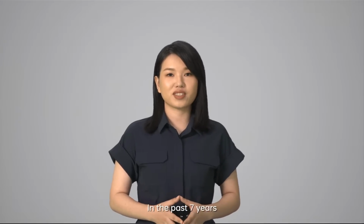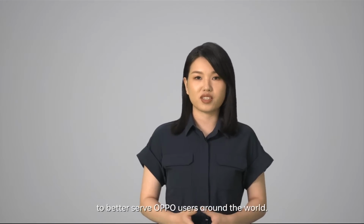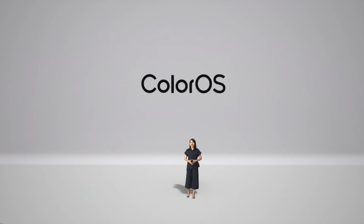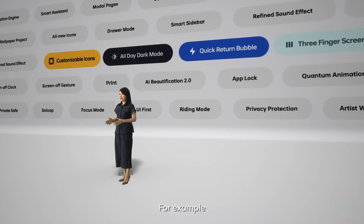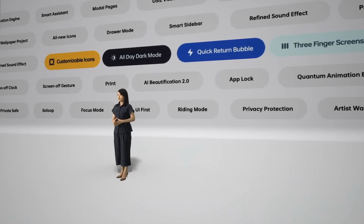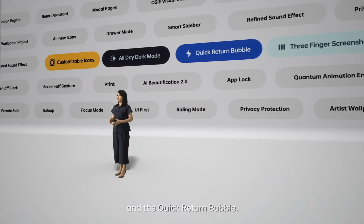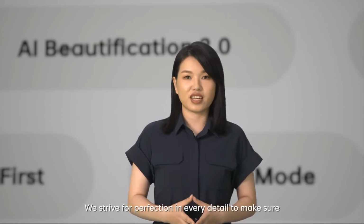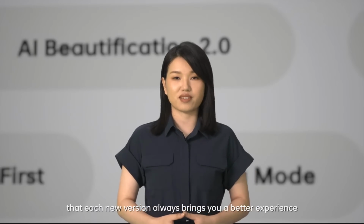In the past 7 years, we have developed our design and features to better serve OPPO users around the world. Last year, we launched ColorOS 7, which introduced quite a few new features, and many became popular. For example, customizable icons, dark mode, 3-finger partial screenshot, and the quick return bubble. We strive for perfection in every detail to make sure that each new version always brings you a better experience.